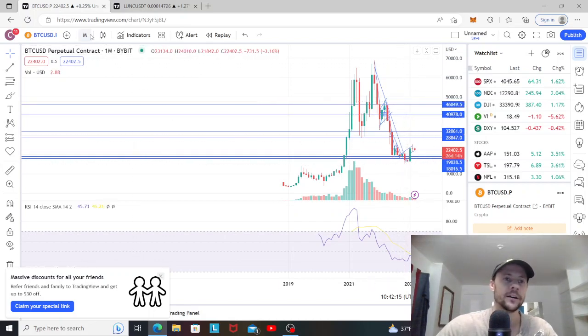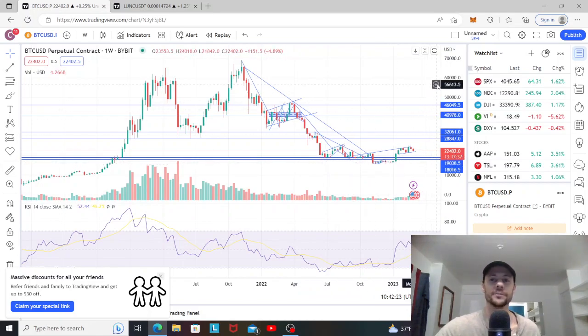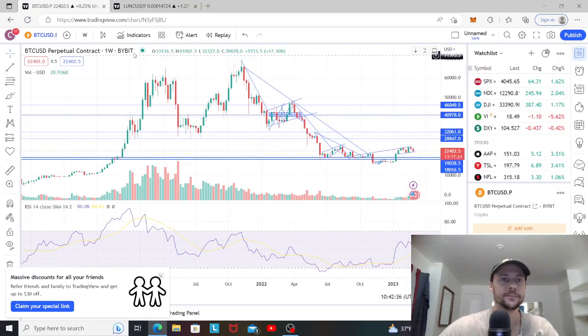All right, so going in on the weekly, we have, like I've said, this bullish divergence here on the weekly. So that indicates a long-term uptrend, and we have hit this ascending resistance line here. So we've gotten rejected twice, but long term we should be going upwards.